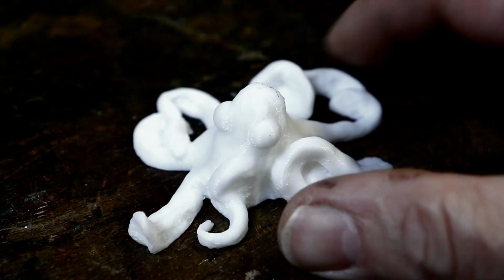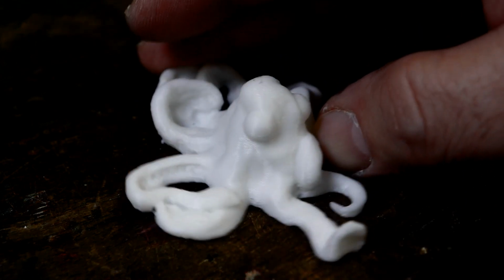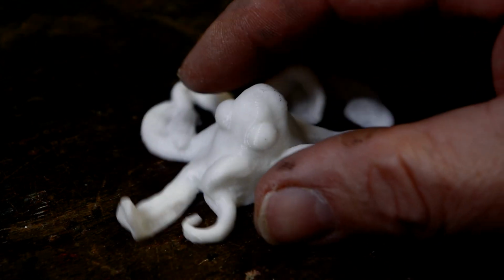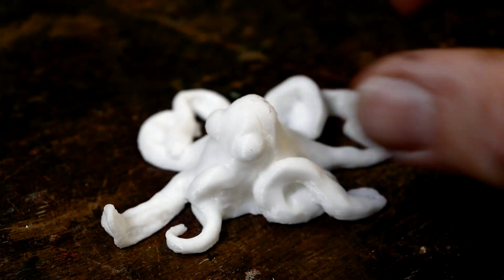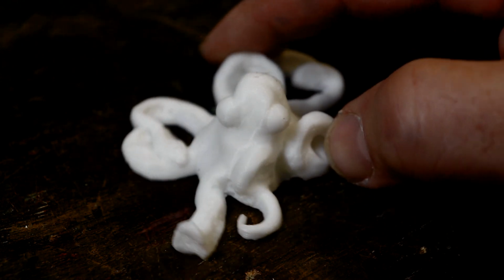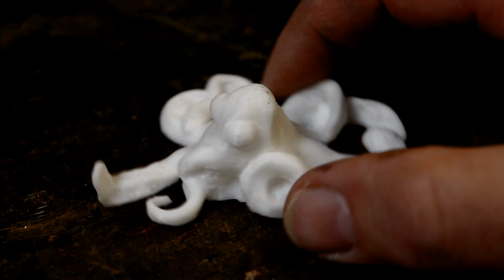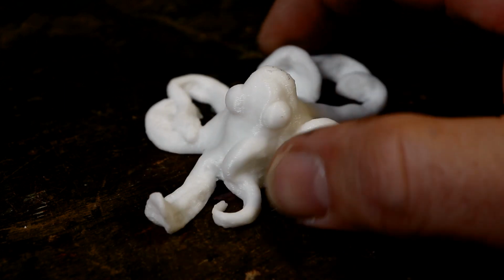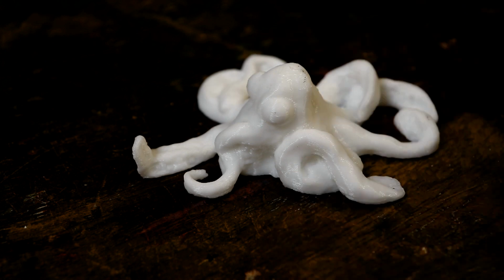An hour and a half later, and here it is. Absolutely incredible. A 3D printed Kraken derived from a load of 2D photographs. Amazing. I printed this one much smaller so I could just see what would happen. But I'm so pleased with it.